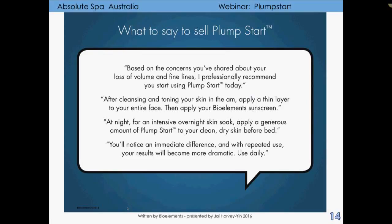At night, for an intensive overnight skin soak, apply a generous amount of Plump Start to your clean, dry skin before bed. You can optionally follow that with your favorite sleepwear product if you prefer, but it's not necessary. You'll notice an immediate difference on your skin with repeated use. The results will become more dramatic and used daily. So that is the end of our Plump Start presentation.